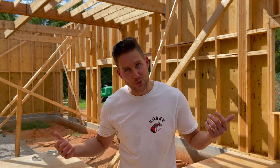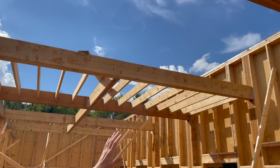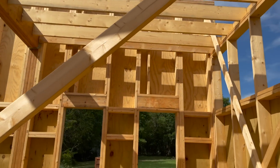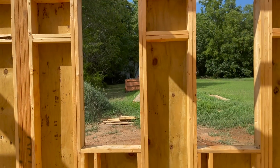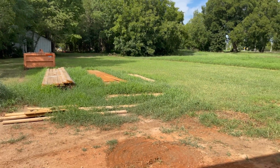So this is the front room of our barn, and up here is going to be a stairwell that goes up to a landing where we can store things. So that will be a loft. And in that front room, we have two little windows that will peek out to this field and this pasture.